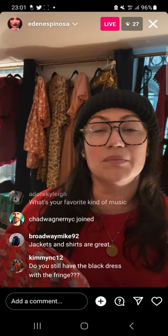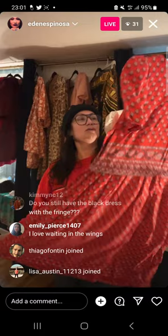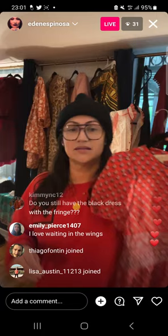Mary Page, I don't know if this one will fit you, but it's lavender. Do you like lavender? Okay, let's call her Calico. She's really cute. It's a size 10, but it's not a size 10. It's probably more like an 8.